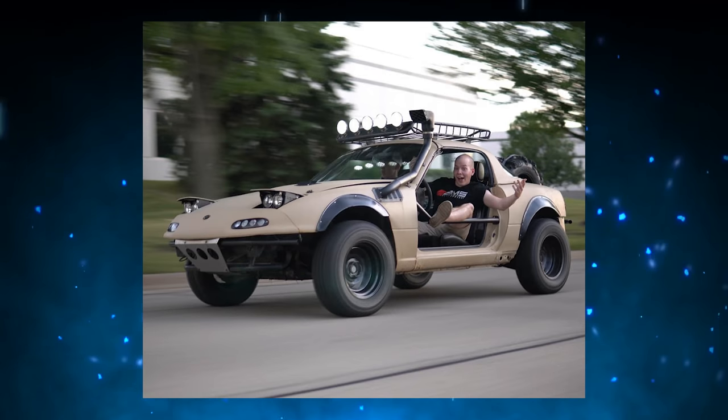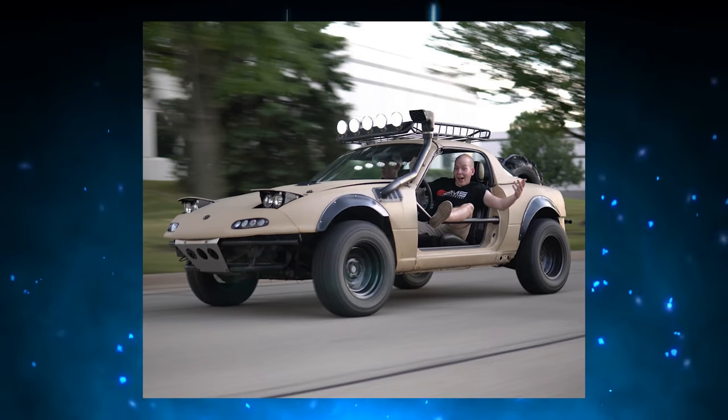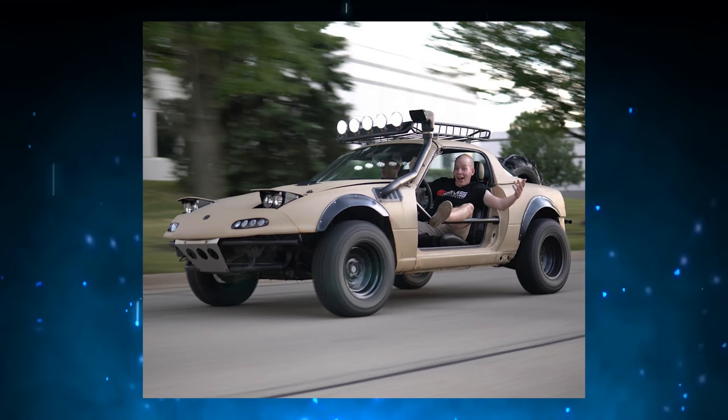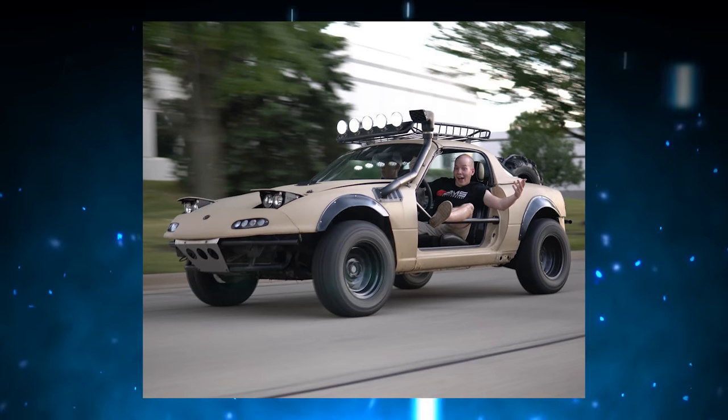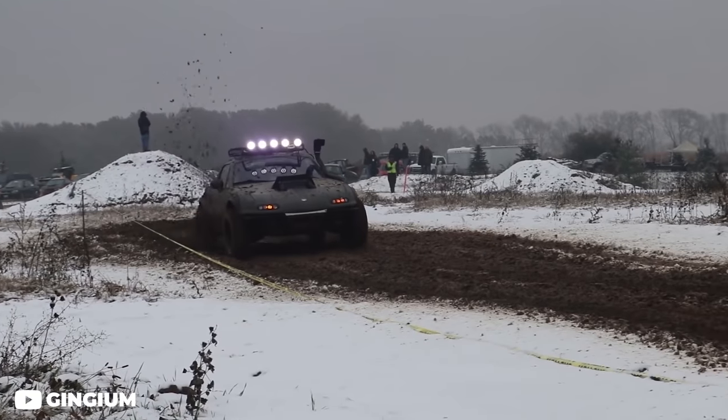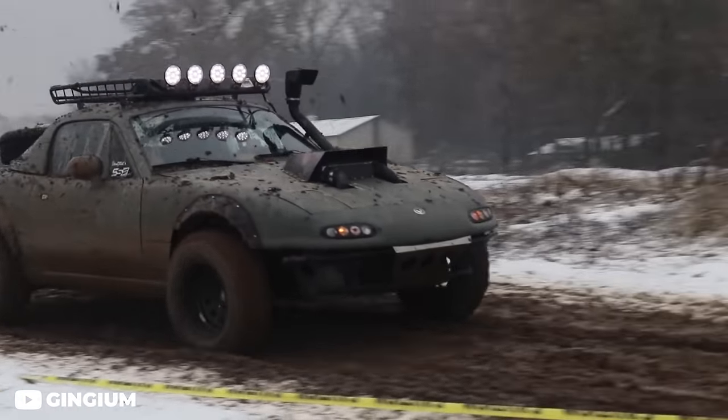All right, anyways, this Miata is freaking crazy. The Rally Miata. Branded. It's insane. Branded. I can't tell you how much I would love to drive this because it looks absolutely ridiculous. I know we were watching a video of him taking it to a rallycross or whatever, and it looked like an absolute blast.